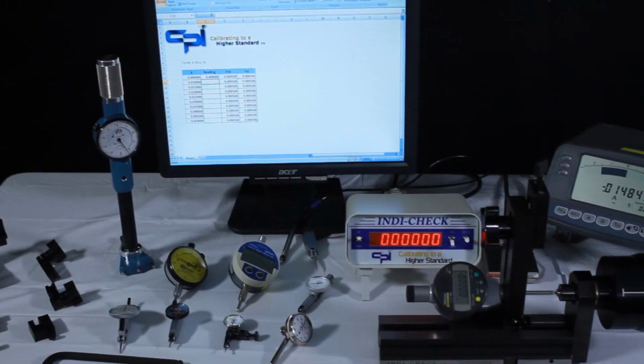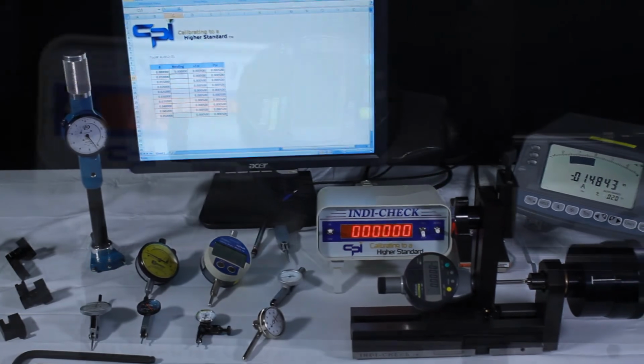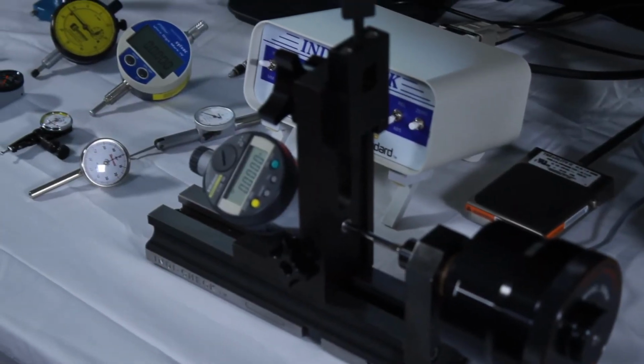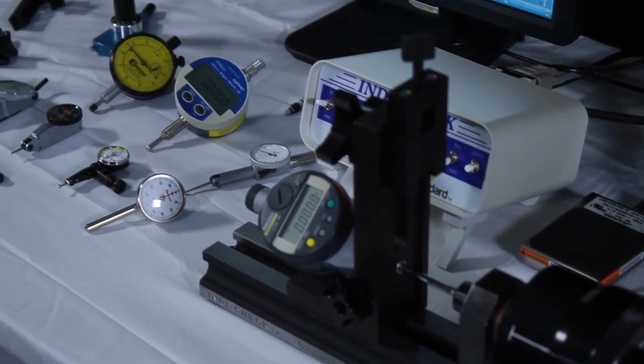The Indi-Check will be a great addition to your calibration equipment and should last many years with little maintenance. In addition, CPI will offer a 1-year parts and labor warranty.